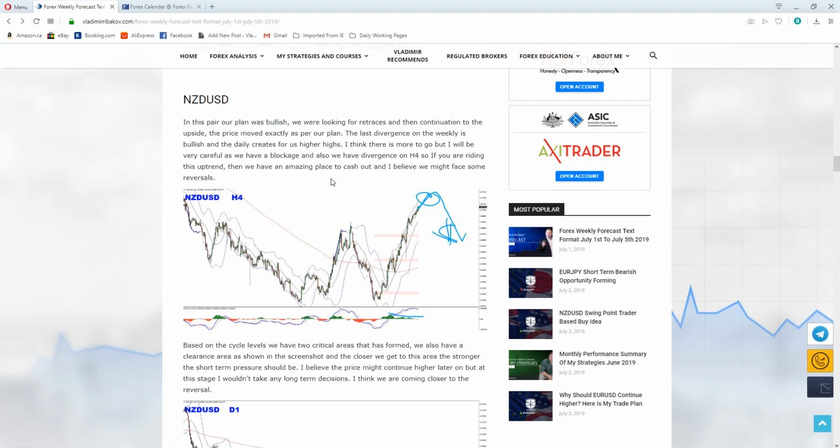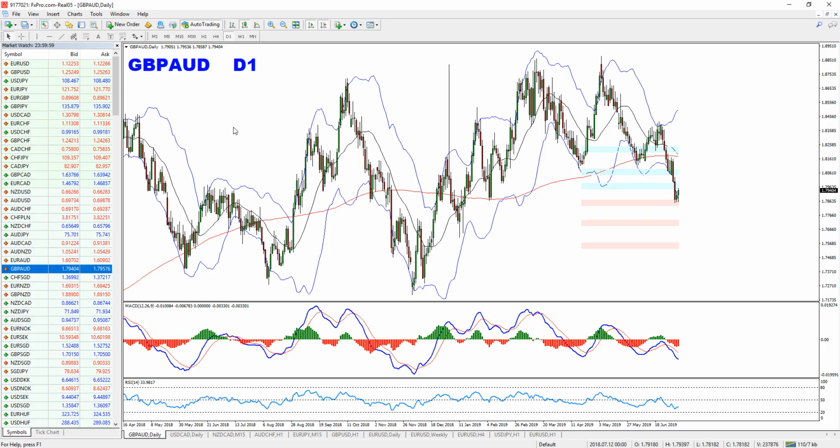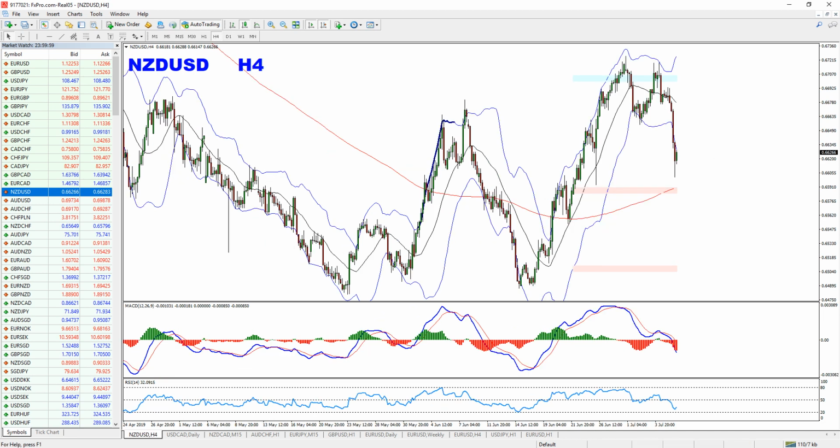The New Zealand dollar was split in two. First of all, we'd be getting this divergence, seeing some retrace, reversals, and then after the reversals looking for further buys. So let's see what happened with the New Zealand dollar. We got the first scenario as we wanted, two waves down, and again we want to see two waves down, but look where the trend line goes. This is too sharp a trend line, not clear, and too far for a breakout.